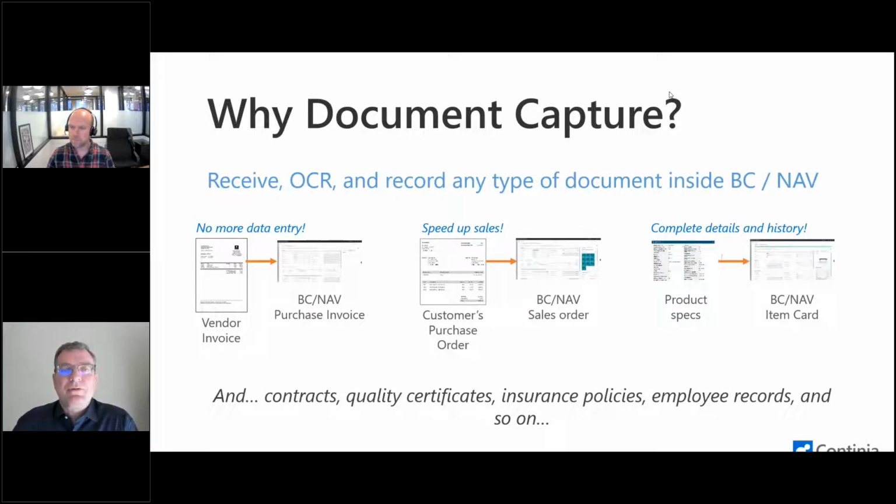But we have built this solution not to be just about AP automation. We have built document capture to handle really any incoming document into your organization. Anything that you want to bring in and store within Business Central and or create a record in Business Central, we can handle that. And so invoices, again, great place to start. You can realize a lot of bang for the buck very, very quickly, really day one.